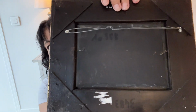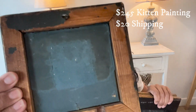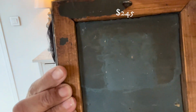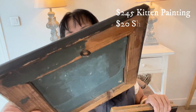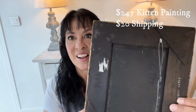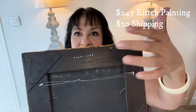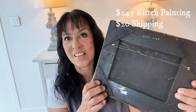Here's the back of the frame. And what I mean is like, there's a difference. There's no doubt in my mind this frame is old. I can tell by the hanger. I can tell by the wood, right? This one, I'm not sure. The color is so uniform. It almost looks like the back of the frame was painted like a dark brown.